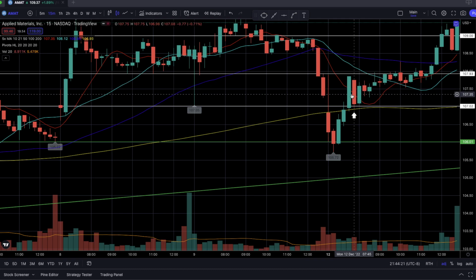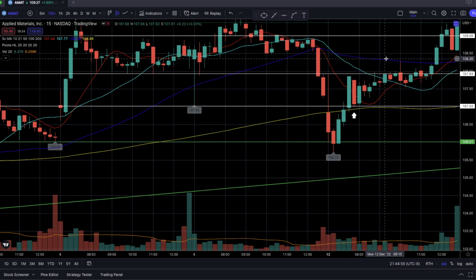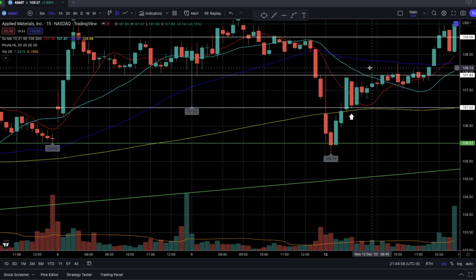exactly that. So after this candlestick closed, we saw a pullback. And I decided to get in around 107.02 to 107.03, I believe. And that's when I got filled. And thankfully, right after this candlestick closed, this candlestick started to form and we started to retest the 10 SMA. And after seeing a little bit of resistance, we immediately shot up above the 10 SMA and ended up closing above the 10 SMA.